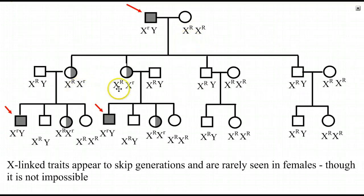So here's a daughter, daughter, son, son. You can see that they're all normal. The father passes a Y on half the time, so he has two sons, each of which have normal vision. But you'll notice that since he's passing on his colorblind gene to each of his daughters, each of his daughters here are carriers. If this son right here marries a woman who's homozygous dominant for normal vision, all of their children will be normal, and that gene will have dropped out of this part of the pedigree.